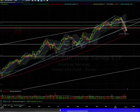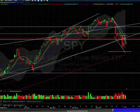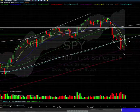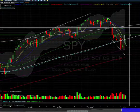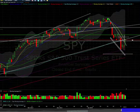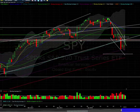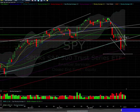I am a little bit long here into the jobs number, just a nibble on some longs. Very little SPY calls here, the weekly. So I'm expecting a move up to 179 at the max. That's the measured move of the bull flag, sorry, on the intraday. We did seem to recapture this trend line here, so it does look like it wants a little more upside.